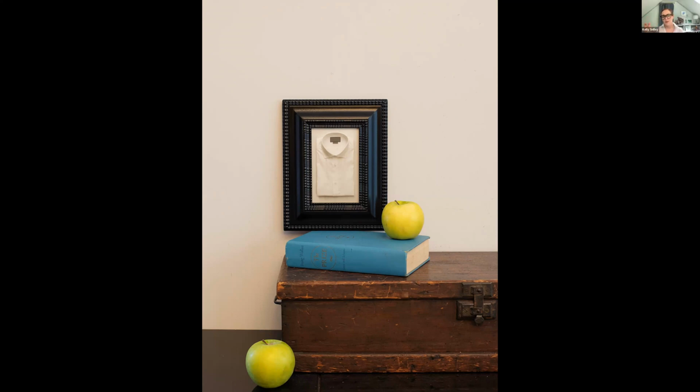I've only seen it in a little version, so maybe it's done larger as well, of your shoe, your brogue. Is it part of the same series as this? Oh, yeah, the wingtip shoes, yes.